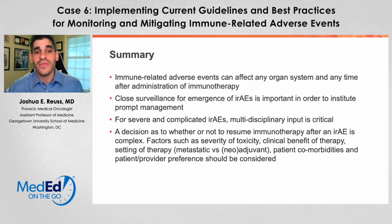And a decision as to whether or not to resume immunotherapy after an adverse event is complex, and factors that should be taken into account include severity of the toxicity, clinical benefit of therapy, the setting of therapy, so metastatic versus neoadjuvant or adjuvant, patient comorbidities, and then patient-provider preference.